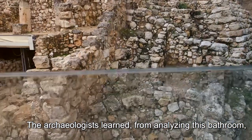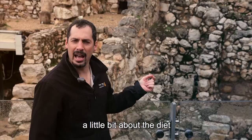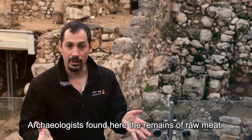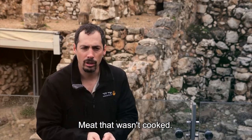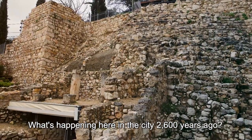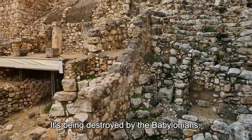The archaeologists learned from analyzing this bathroom a little bit about the diet of the person who lived here back then. One piece of information was super interesting. Archaeologists found here the remains of raw meat that wasn't cooked. What is a rich person doing eating raw meat? Well, let's think about it. What's happening here in the city 2,600 years ago? It's being destroyed by the Babylonians.